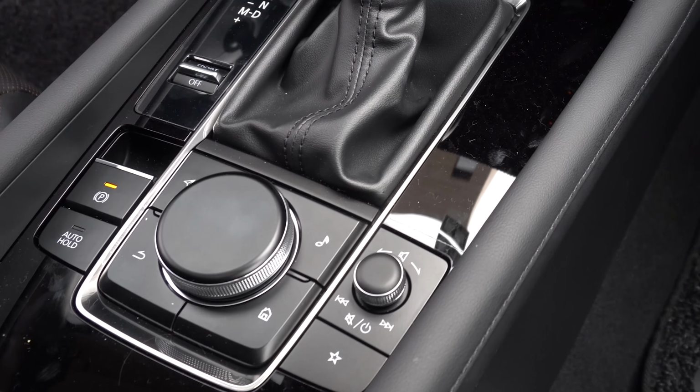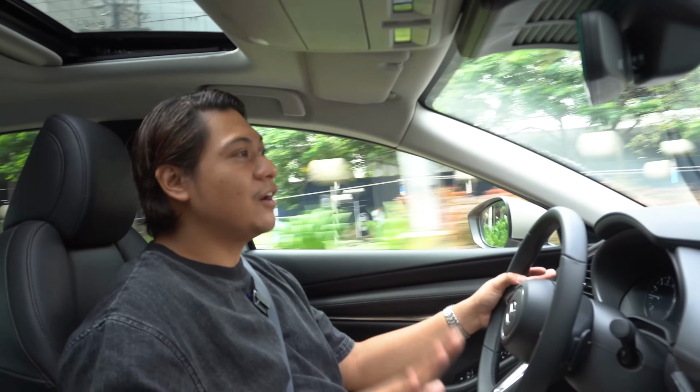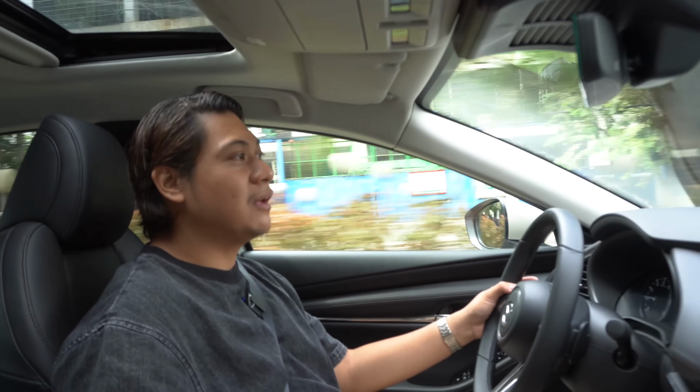I don't know, everything feels so intuitive. It's so driver-centric. The way the infotainment screen is placed, ang komportable. Focus siya sa driver. Nakafocus siya sa may-ari ng sasakyan. It doesn't care about anyone. It cares about the driver. And that's what I like about Mazda.